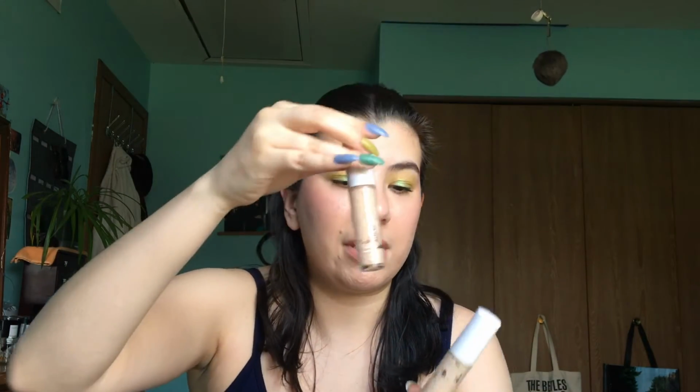Used my Bite Beauty, where is it? Powder. This isn't really in the project pan, but so you can see how many times I used it. My e.l.f. concealers are both, this one is running out, and I think you can tell this one is like, pretty sure about right here. How many times did I use those? 5? I don't know.